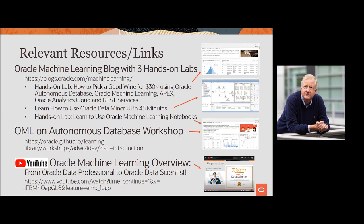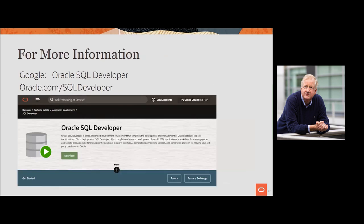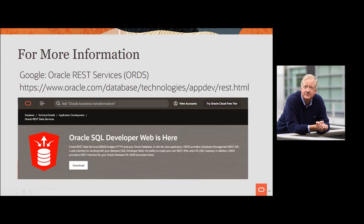So there's a lot of resources. All the links to these are out on the page. As everyone has said along the way, if you want to do the hands-on work in SQL Developer, it's going to point you to this pre-built developer, and that's what you would use for the Oracle Data Miner drag-and-drop GUI SQL Developer hands-on lab. There is more information on SQL Developer here at oracle.com/SQL Developer, and Oracle Machine Learning. I didn't get the REST one on here because I was copying and pasting frantically, but I think it's the same thing.